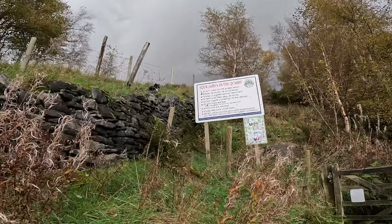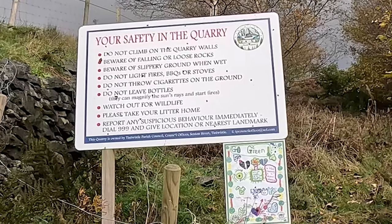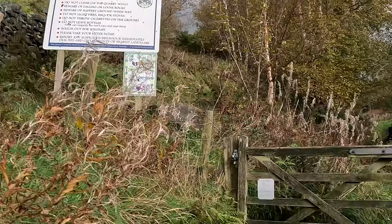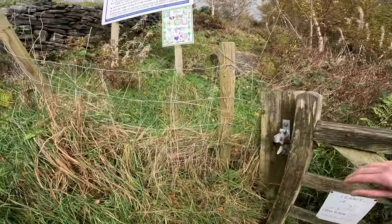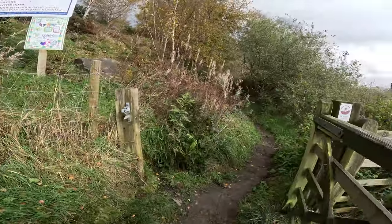Hey, Mr. Cat. So, saved in the quarry sign there. Slippery ground, no fires. I bet you'll find all sorts of evidence of that. So we're going up to an old quarry first, and then up over onto the tops. Could be a bit boggy.